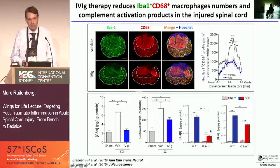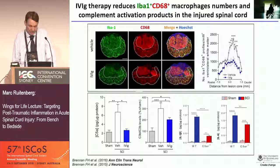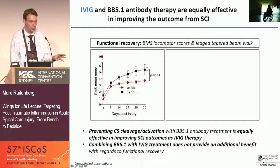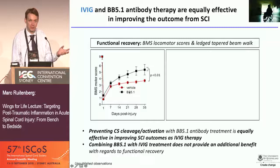So now what we did is we went back and did more animal studies. If we think that this C5A signaling is really important, what we can do is come back in and give a treatment with an antibody that we refer to as BB5.1 in the mouse world. This is the clinical equivalent of eculizumab, a blocking antibody against C5. When it binds C5, it prevents that protein from being activated. So now it can't be cleaved anymore, and you can't make C5A anymore, okay?